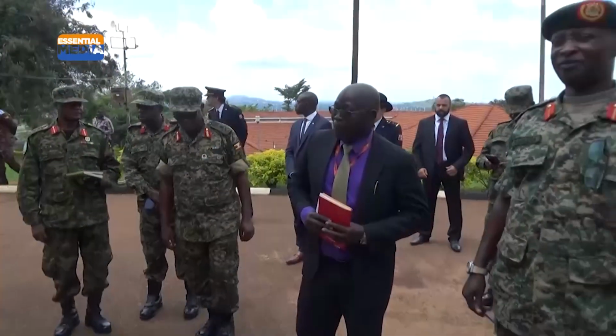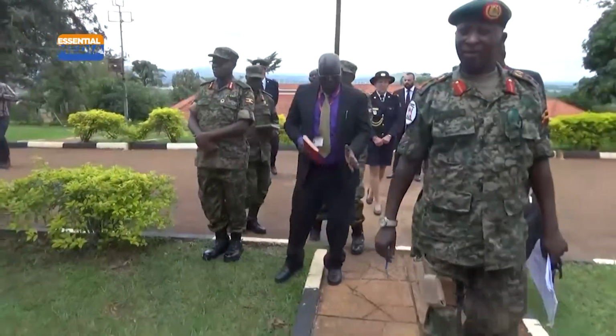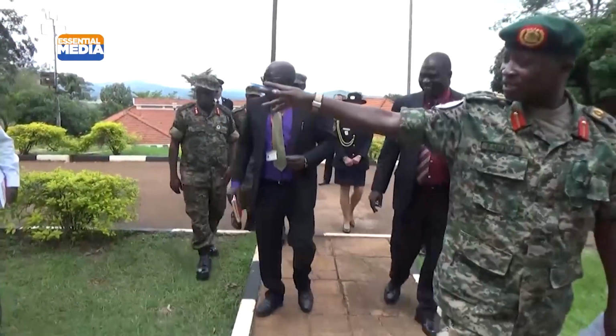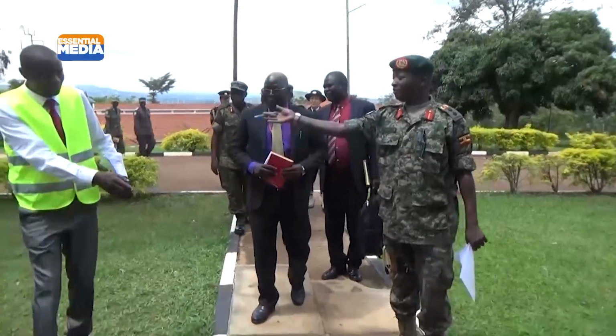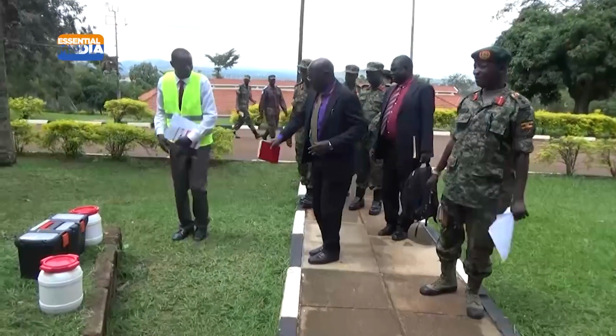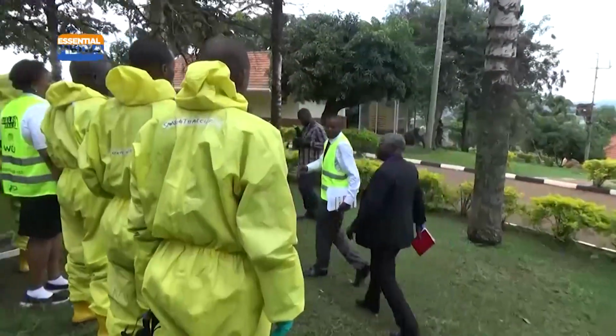So I can take you through. This is our staging area. When we have an incident, this is the place. Where should I walk? I'm very conscious about safety. Show him where to go, behind or in front. We go through here. Okay. So this is the staging area. So all resources. What does staging mean?